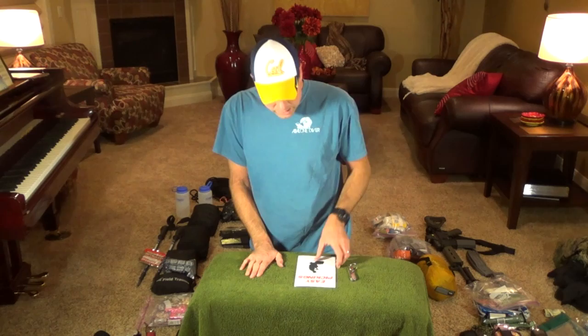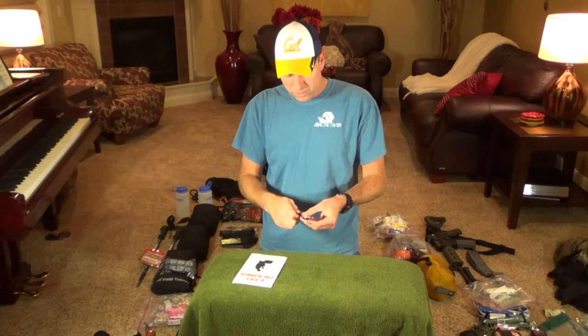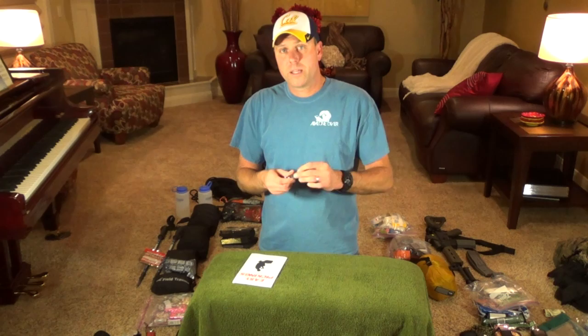One of the things I carry is this mini. It's made by Southord, S-O-U-T-H-O-R-D. I'll have this stuff if you want. If you're interested in this, just send me an email, and I'll drop my email down there. But this little thing here is a little keychain size. But I want to show you something.